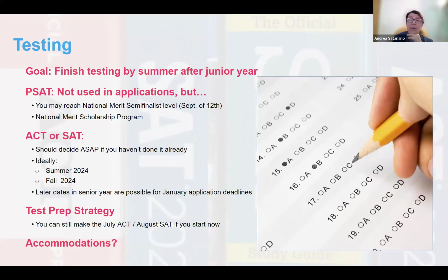Now, if you have accommodations in your school for any type of learning difference, this does not automatically transfer over to the ACT or the SAT. So this is an important note, and the two companies handle it differently. So please be in touch with your school counselor in regards to what steps you need to take to apply for those accommodations if you need those for either the ACT or the SAT.